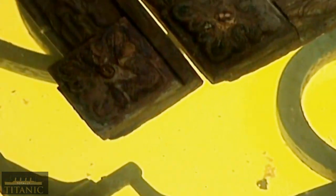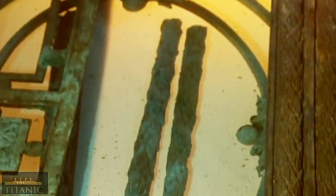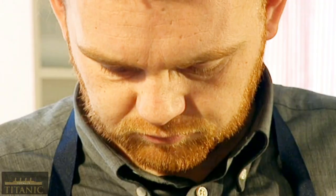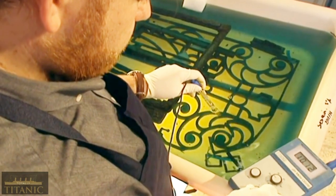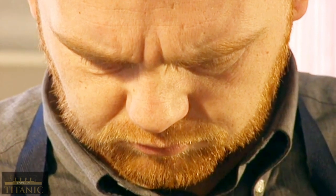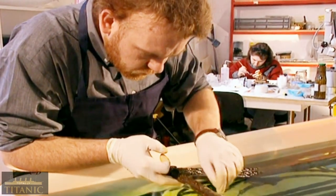Intricate metal lattice work that adorned Titanic deck benches now soak in tubs of chemicals. Penick monitors the bath for chloride, a leading cause of corrosion in metals. Each object reacts differently when exposed to the sea. Penick calls on an eclectic background to save the Titanic artifacts.